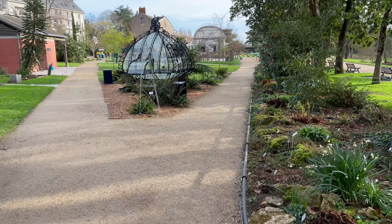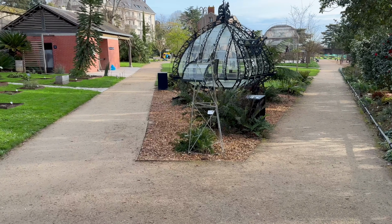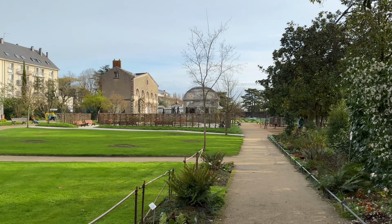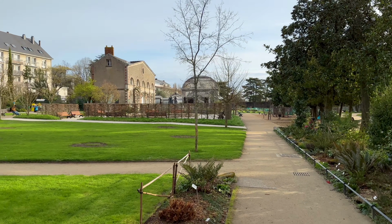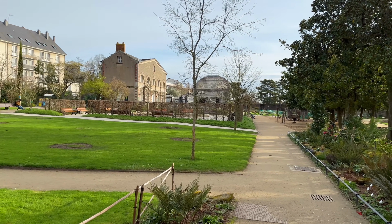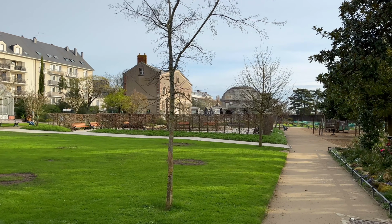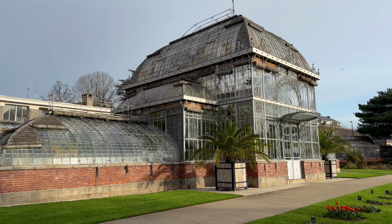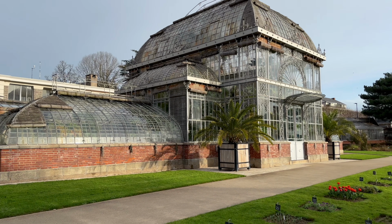But look at this beautiful little glass house, isn't that cute? Looks like a little alien ship. It is beautiful. It's closed in the evening to stop people from trashing it while they're not here. It's got toilets, lovely green areas. You can't go on the grass because it is a botanical garden. Well worth a little visit. Amazing. So this botanical gardens is really close to the city.